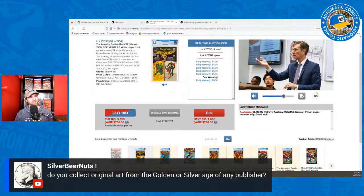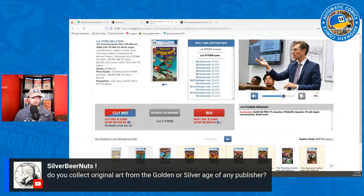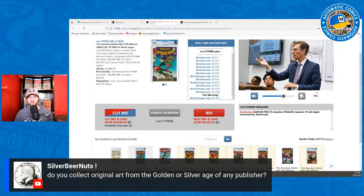Which one was it? The Shock Suspense Stories 12 that I got back recently, the heroin cover. I had bought that one from Heritage, and they graded it as a 6.0. I estimated it as a 5.0, and it got a 5.5. So it's close, within a half grade. Like I said, you can't complain about a half grade. I got that one, I felt, for a great deal, which is why I picked it up.